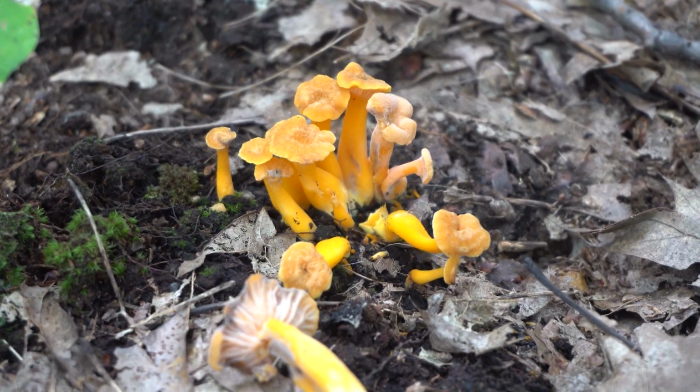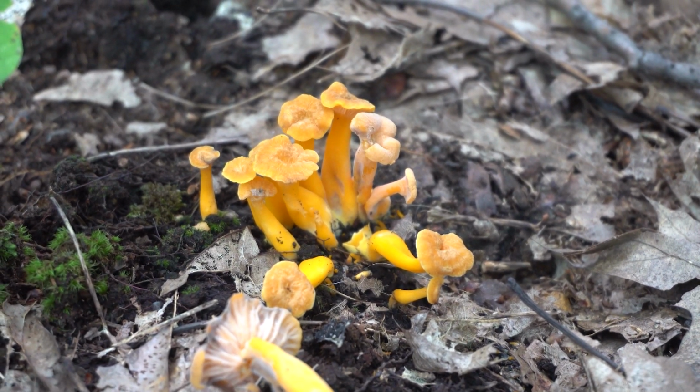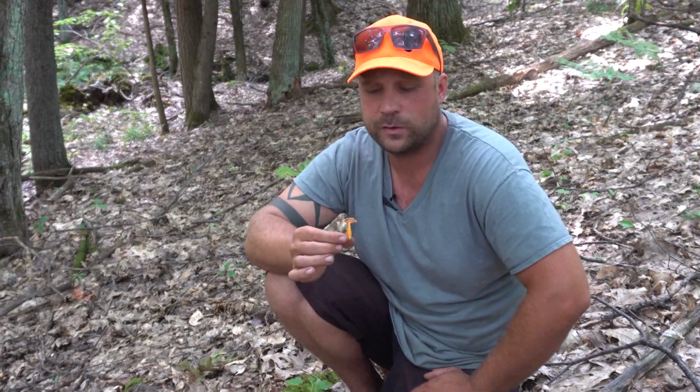Obviously it works with any mushroom, but this one, just that apricot thing, really ties it all together. We're always in oak stands when we find it. Almost every chanterelle up here likes oaks. There are some pine associated chanterelles, especially as you get up towards Marquette and places that are more dominated by that pine type forest ecosystem. But here, where we still have decent hardwoods, it's going to be almost always associated with oak, and you're going to find them in large numbers.